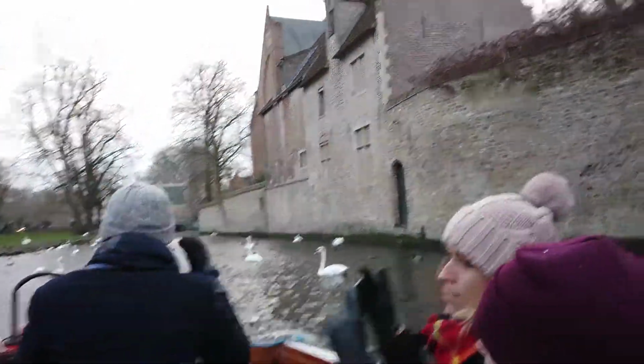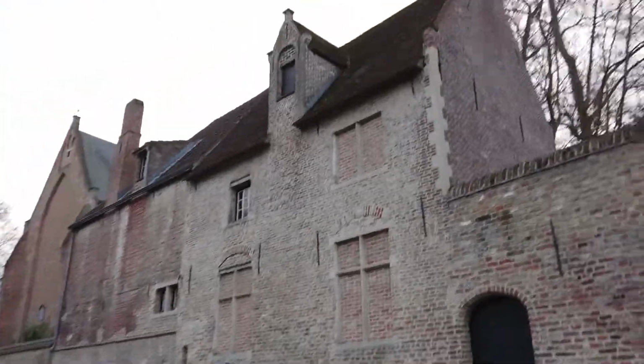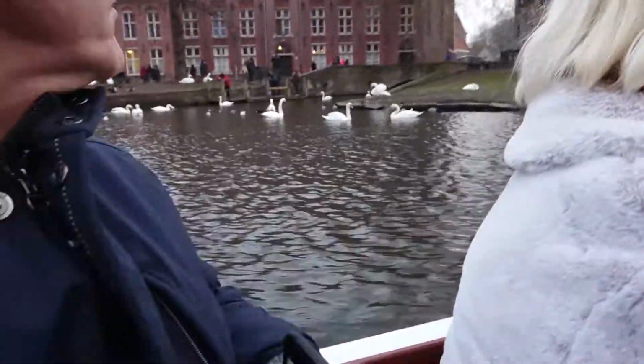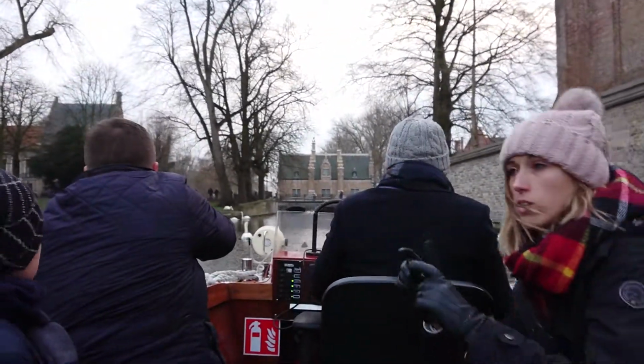On the right hand side here we have the Begijnhof, where still 20 Benedictine sisters live. It was over here they made the famous lace of Bruges back in the Middle Ages. They don't do it anymore, but you can still visit it every day. They have a beautiful garden, you can also visit one of the houses.